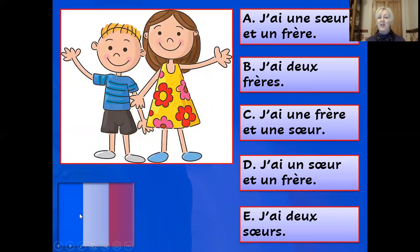Okay, let's have a look at the next example. We've got one boy and one girl. All right, and again, I'm going to read out the examples for you.